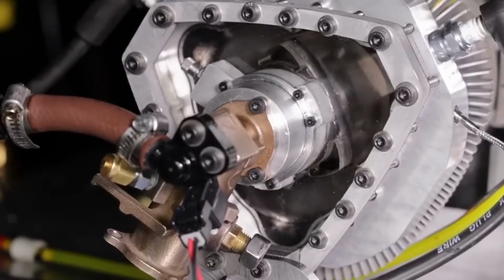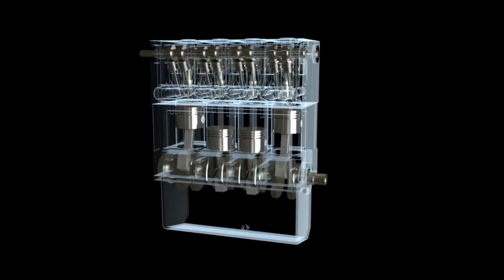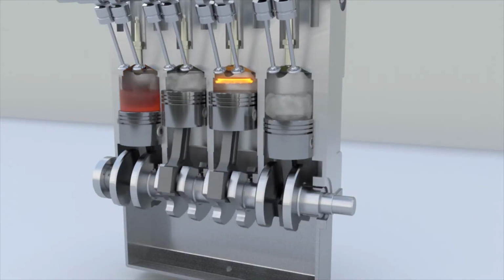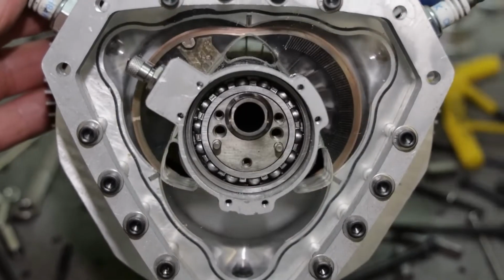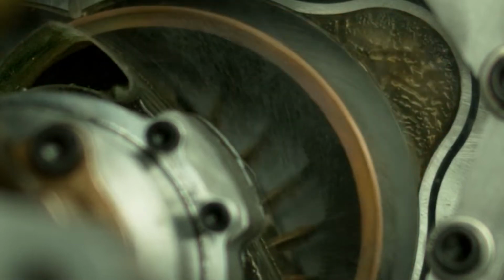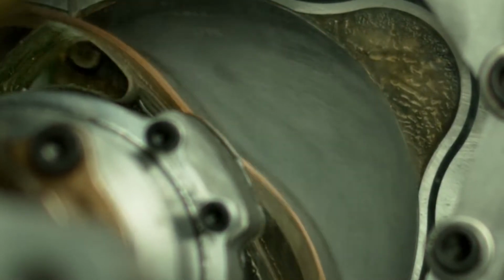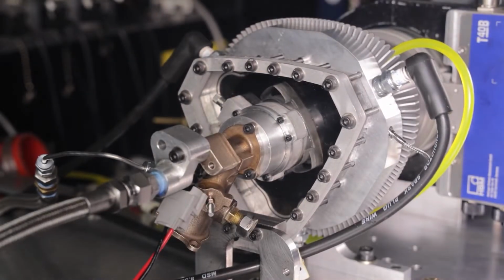Now, let's debunk the name Liquid Piston Engine. Despite the moniker, there's no actual liquid piston involved. This engine flips the script on traditional internal combustion engines. In a standard combustion engine, a piston goes up and down, compressing the air-fuel mixture, igniting it with a spark plug, and using the resulting explosion to drive the piston back down. But here's the twist. Liquid Piston's engine ditches the physical piston for compressed air. It's like replacing a hammer with a feather for the same job.